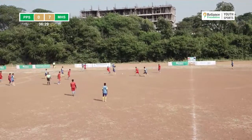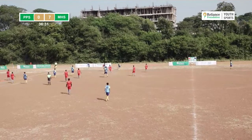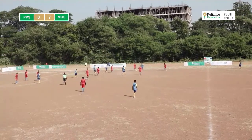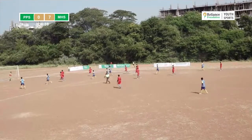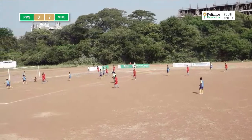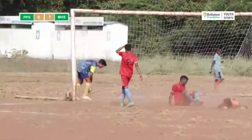We can see the Maharashtra High School centre backs are literally playing in attack. They're pushing in on top while the right back is staying as wide as possible, and a beautiful through ball in. You can see Devraj is already here. The ball's been put in. It's a bad touch, but it's a goal!